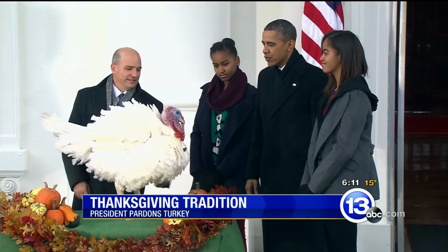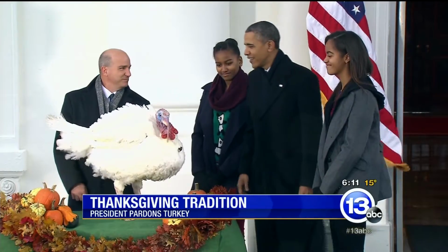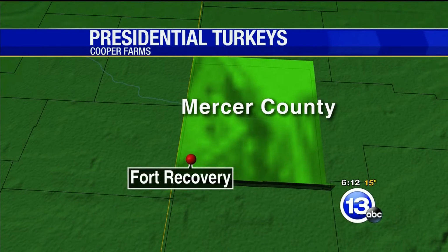It's a tradition dating back 25 years. The president pardons a turkey, sparing it from the Thanksgiving table. And this year, the lucky gobbler is from our neck of the woods. That's right, turkey, the lucky gobbler. Turkey coming from Cooper Farms in Northwest Ohio, and the Coopers raising the presidential flock in Fort Recovery. That's in Mercer County. 13 ABC's Lisa Guyton traveled there to meet the lucky birds, and she joins us live.